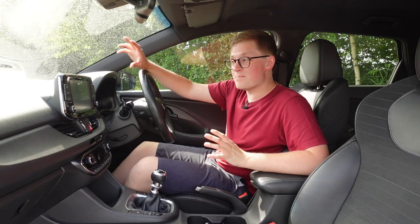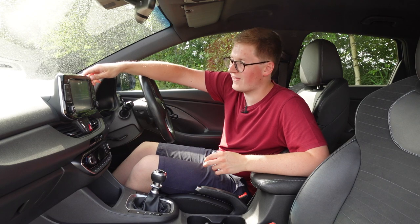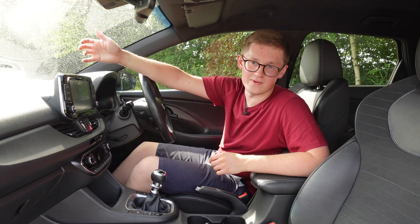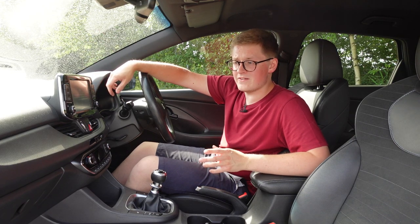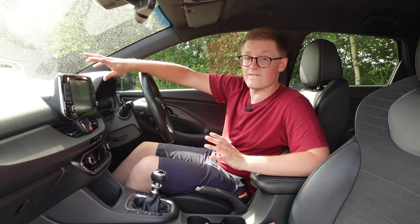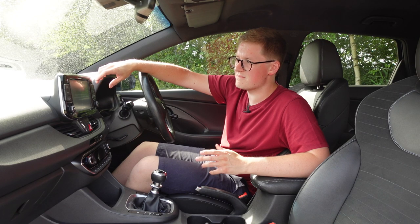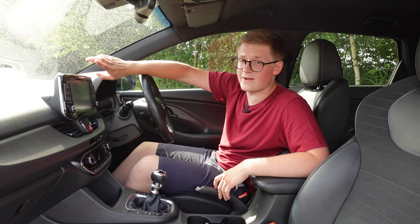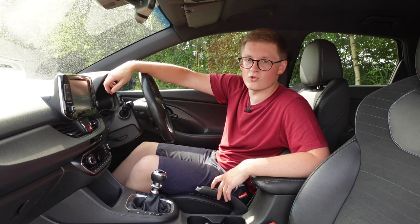But the main screen is a bit more hit and miss because it really looks as though it's just been plonked on there, and you feel a little bit of the creaky plasticness. I remember back in 2017, this looked fine. But now in 2022, the screen looks a little bit small and maybe the system looks ever so slightly clunky. But it does have Apple CarPlay and Android Auto, and if you did want a bigger screen, the facelifted car has a much bigger screen with a new system on it.